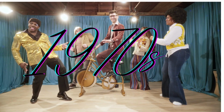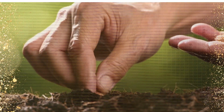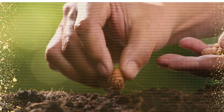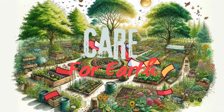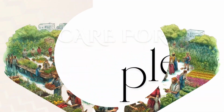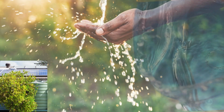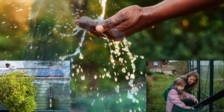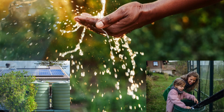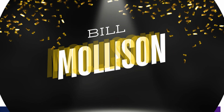Developed by Aussies Bill Mollison and David Holmgren in the 1970s, permaculture isn't just about planting seeds. It's about planting ideas that grow into sustainable and ethical ways of living. These principles guide everything from crop rotation to water conservation, turning your garden into a part of the global solution to ecological degradation.